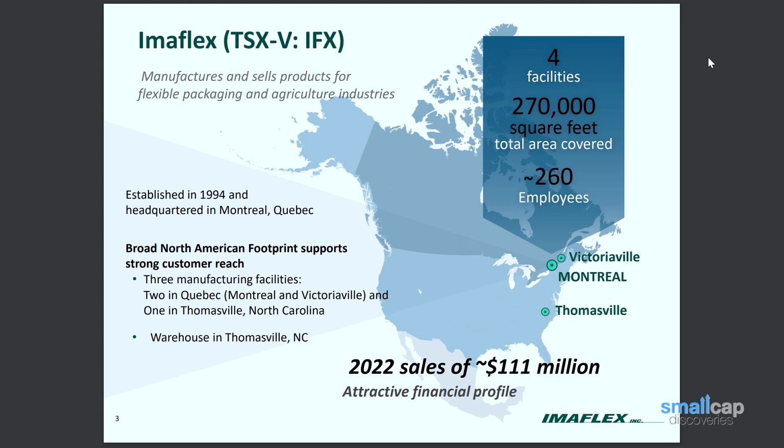We have about 260 employees, revenues of $111 million in 2022, and we have an attractive financial profile. We are profitable. We've had 3 consecutive years of record net income, 18 cents a share last year. We have solid cash flows, which is helping us grow the business, and basically very low levels of debt, almost nil.